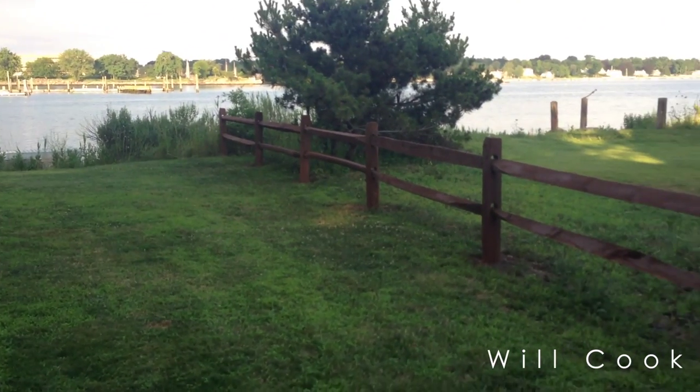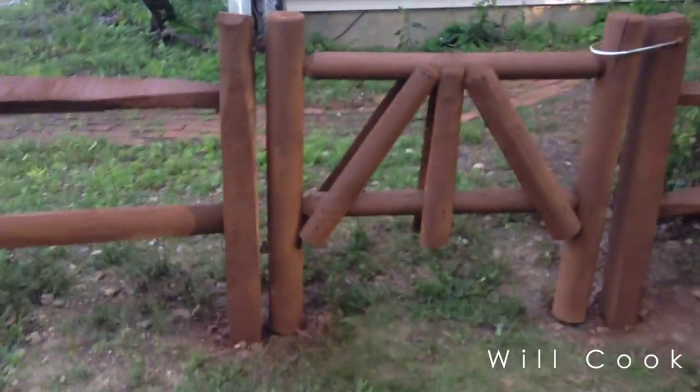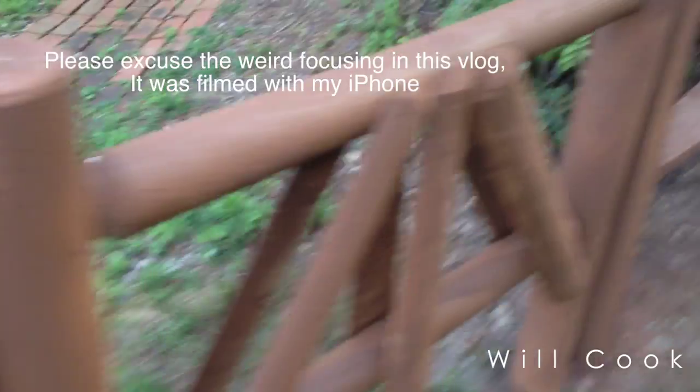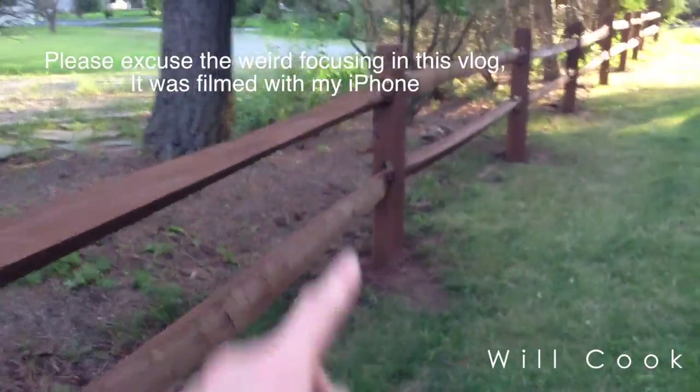I just wanted to show you the finished result of the fence that we put in. My dad and I finished it and I really like how it came out. We had to dig out the holes and then put these posts in and connect the little sides in here. And we finished staining it today. So this is what it looks like through the whole yard.